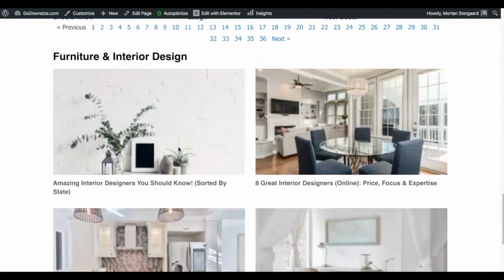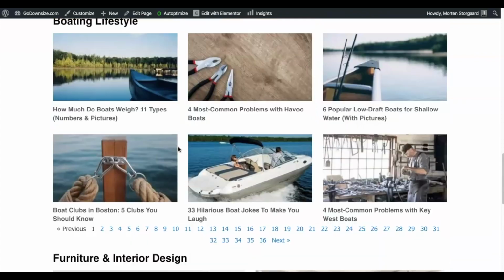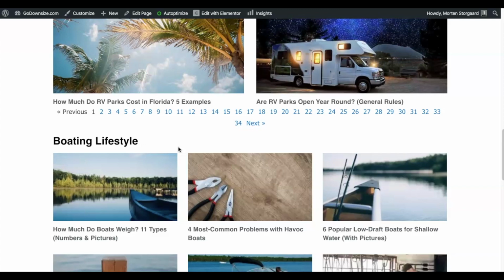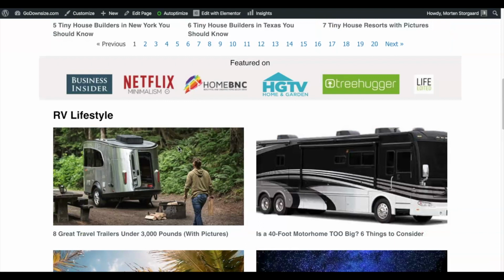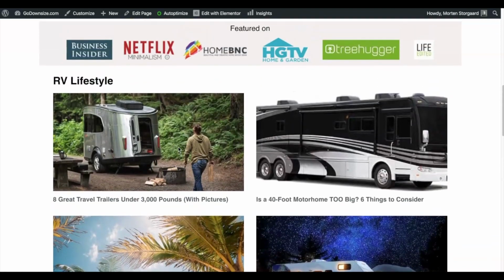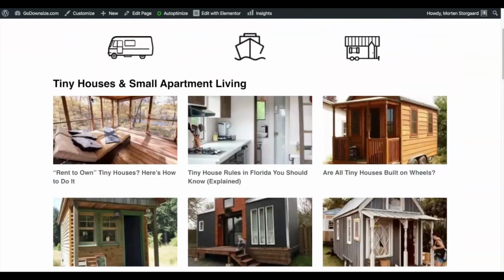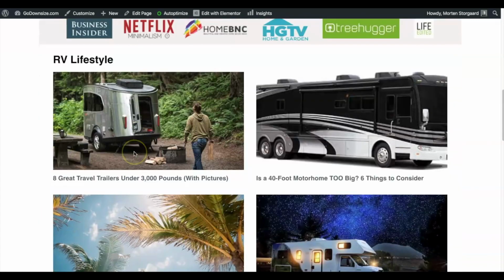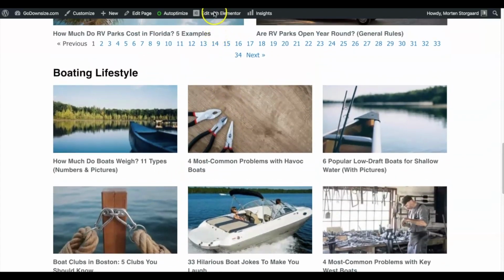This is actually the reason why I found Elementor. I had a hard time finding some tools that could help me segment my front page like this. I didn't want just one feed of all my latest blog posts. I wanted to make it as easy as possible to let people find exactly what they were looking for, because somebody reading about RVs might not be so interested in tiny houses as in boating. So that's definitely something that I enjoy with this plugin.